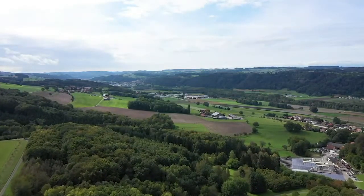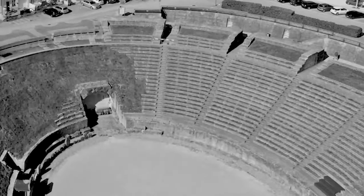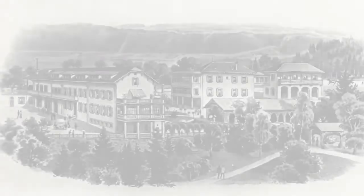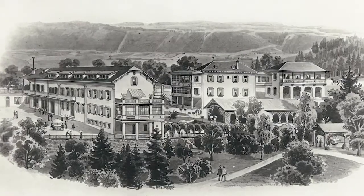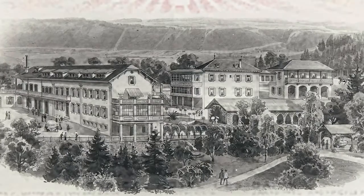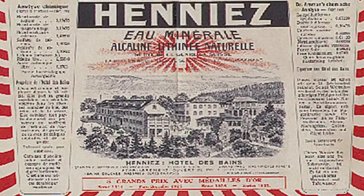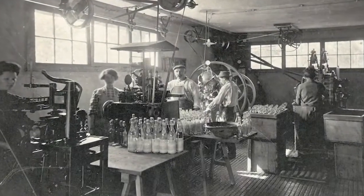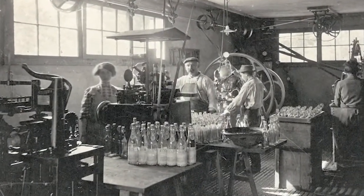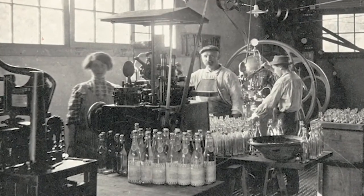The springs of Henniez were already used in antiquity for the Roman baths in nearby Avenches, capital of Roman Switzerland. After the decline of the Roman Empire, it took several centuries until a doctor built a spa hotel in the 17th century to make Henniez a place for cure and baths for the upper class. Another 200 years later, in 1905, the first industrial bottling facility of Henniez mineral water was established.